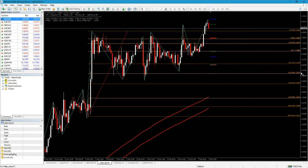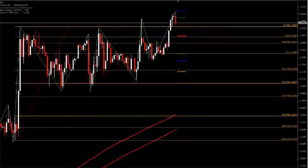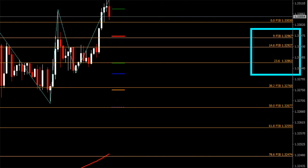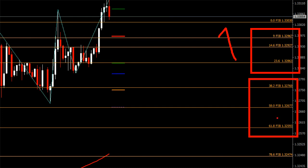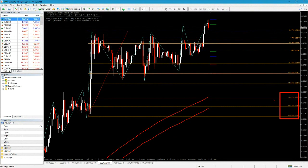So here we go again. 78.6, once more. The first level of retracement, the so-called shallow retracement, usually happens in a strong trend, okay? Level 1. Level 2 is standard retracement. It usually happens when the trend is standard. And level 3 is deeper retracement, when the market is close to reversal. It usually rejects, comes to 38.2 or 50, and then drops. It's very good to place trades around 88.6.